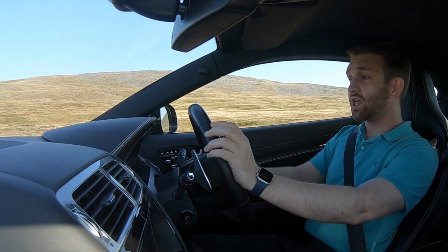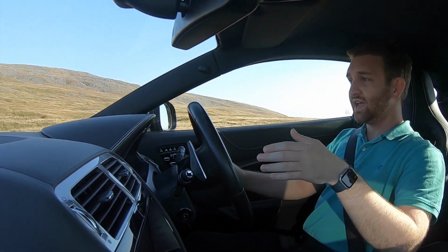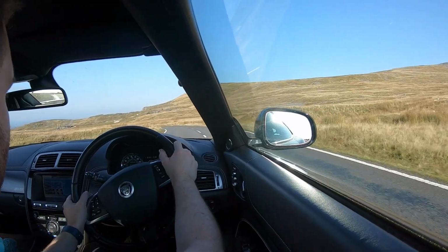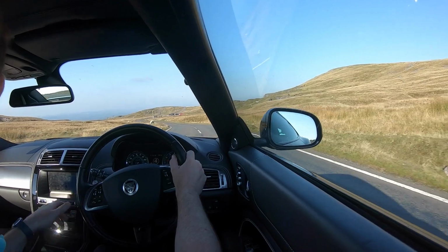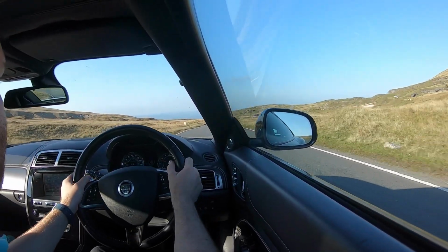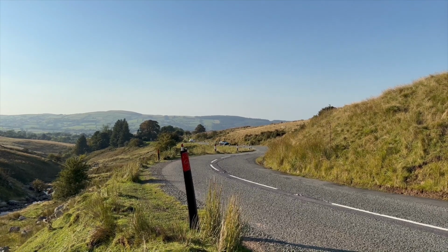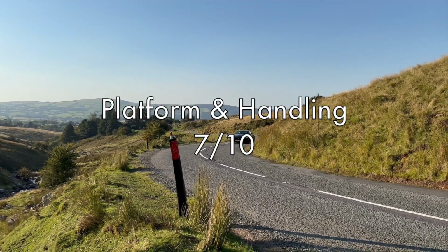So the flip side though of it being an old school car that was always designed to be a good GT is that it is a tremendous GT. It's great for long motorway journeys, the sound insulation is fantastic, and I've got to be honest, the ride quality is brilliant. It doesn't matter what mode you're in, drive, or if you have it turned up to dynamic like I do constantly, it always feels extremely comfy, as I demonstrate by going over the cat's eyes there and almost hitting a sheep. It's a pleasure to drive, and it gets an extra score bump for feel and refinement, so for platform and handling I score the RS 7 out of 10.